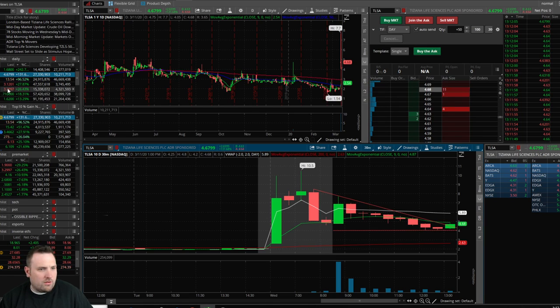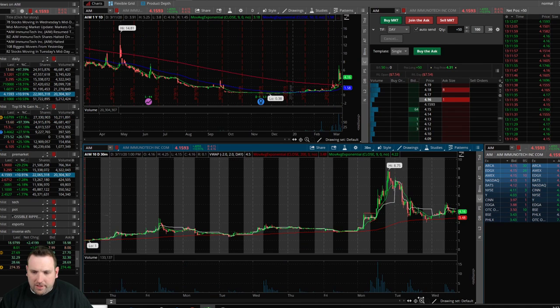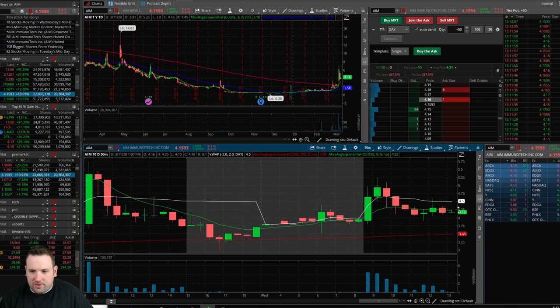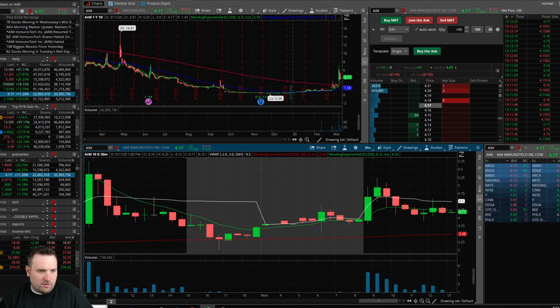See, and there was something else I thought I saw. No, maybe that was it. But yeah, AIM still kind of is doing this little sideways thing here. So some consolidation.